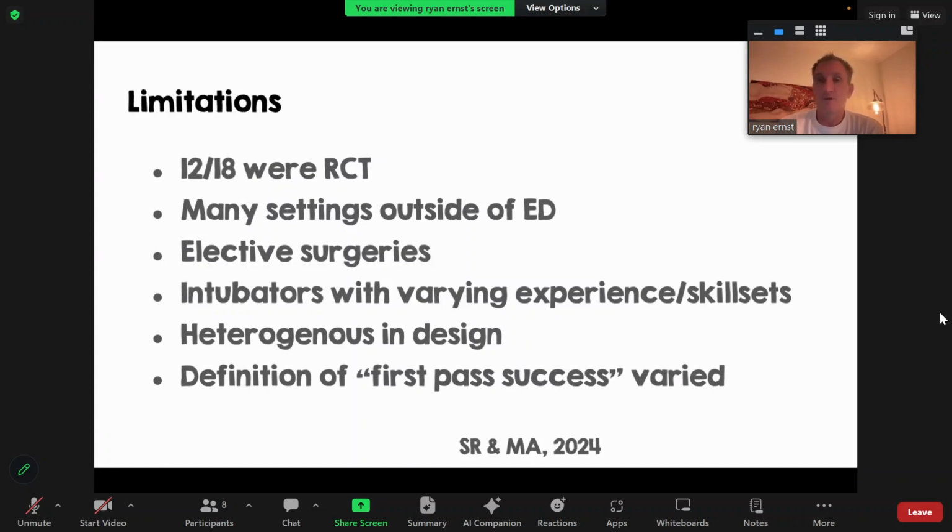There's intubators with very varied backgrounds and varied experience levels. And all of the different studies were very different, heterogeneous. They were very difficult to compare apples to apples, which is an English phrase. And also the definition of first pass success varied quite a bit. And so we have a combination of lots of different studies that may actually be measuring quite different things.